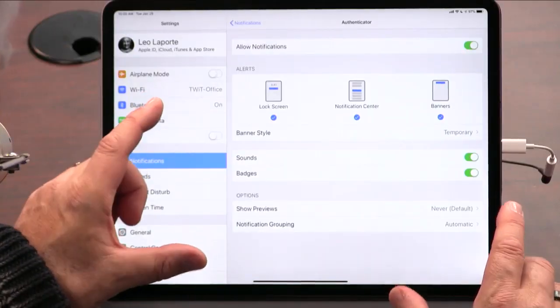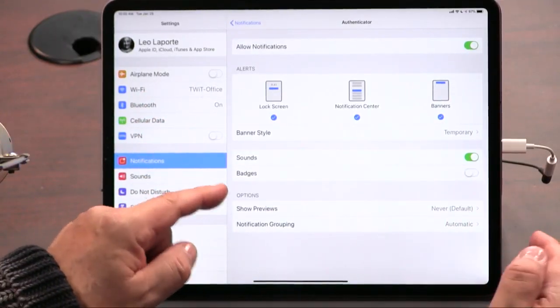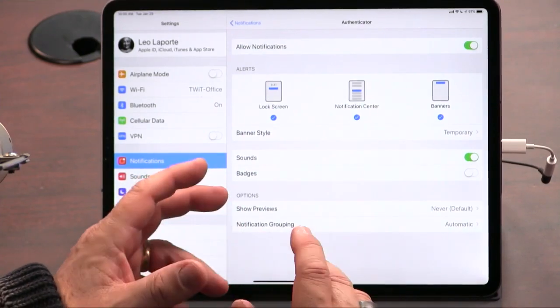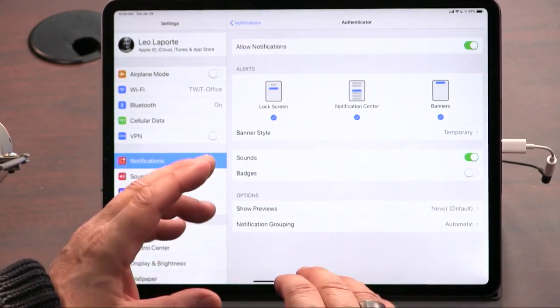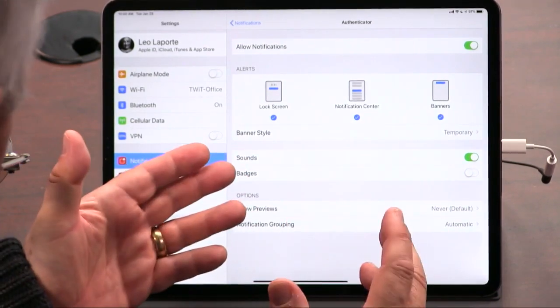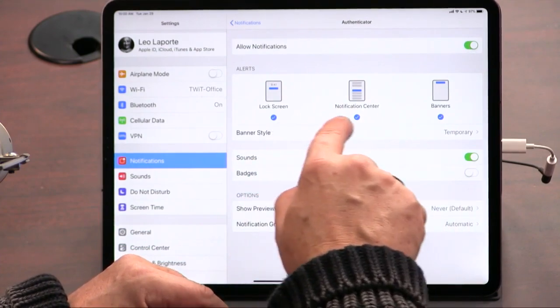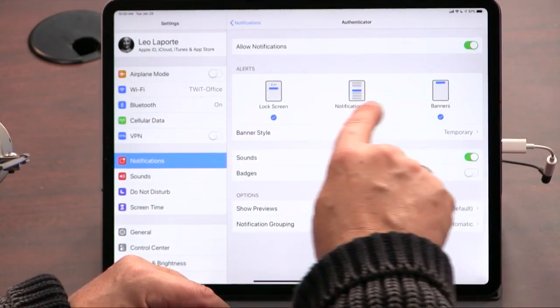And now the other thing that's important to think about is, do you want sounds? I never want badges. I don't like all of those badges. That's anxiety. You see badges on your screen and it's like, oh, there's undone work. So I think the best thing, something like this, I would like a sound and maybe a lock screen notification. You understand the different kinds of banners.